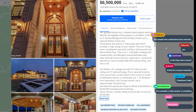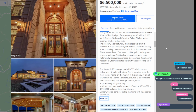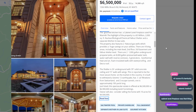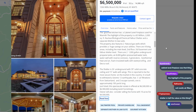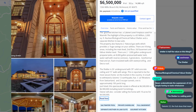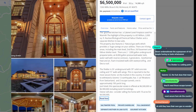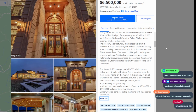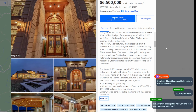Property has 2 natural gas wells, which provides a huge savings in utility. There are 4 living areas, including main level, second floor, full basement, and fallout shelter. There are 2 1,000-gallon underground propane tanks, 8,000-gallon pressurized water tank, water well with reverse osmosis, 3 generators, geothermal heat and air, foam-insulated walls, waterproofing, and Decra roof. Shelter's 26 feet underground with 39-inch solid concrete ceiling, 15-inch walls with wings. This is reported to be the most secure home on the market in this country.